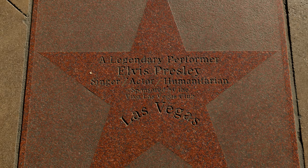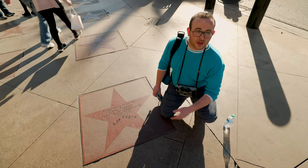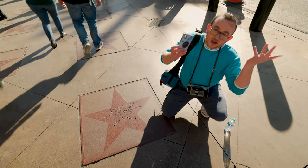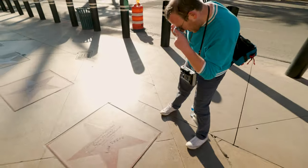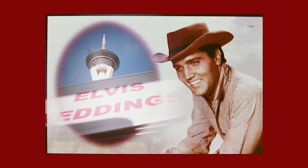Here we are, Elvis's star on the Vegas Strip. Didn't know this was a thing. We're kind of on the hunt for Elvis-themed things because we've got this camera, so let's shoot it. Maybe not the most dynamic shot, but I think it'll tell a story. There we go. I'm gonna grab my Dasani. Get the heck out of here.